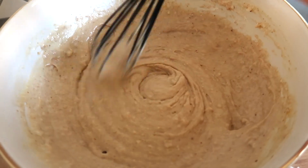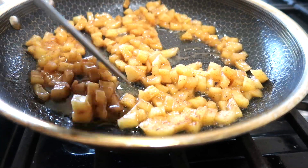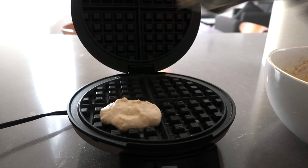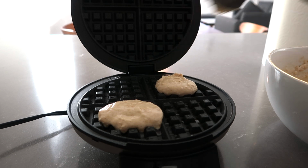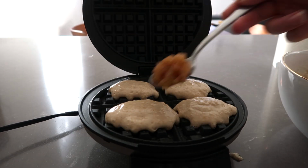Now your batter is done and your cinnamon apples are done, so let's get our waffle maker out. You can make these one of 2 ways. You can add the cinnamon apples directly into the batter, or you can put a layer of batter down in the waffle maker, scoop some apples on top, and then add in more batter, so it's kind of like a stuffed waffle.